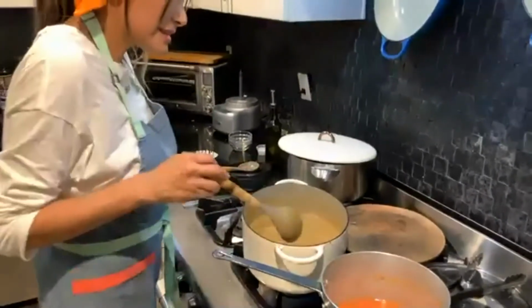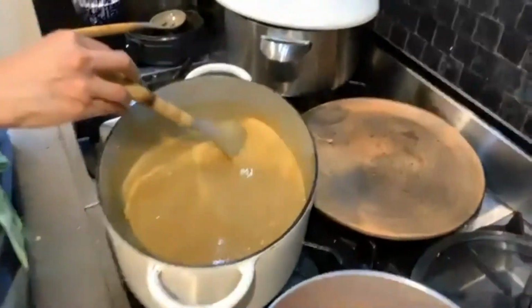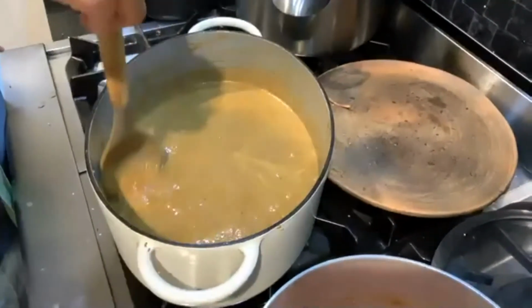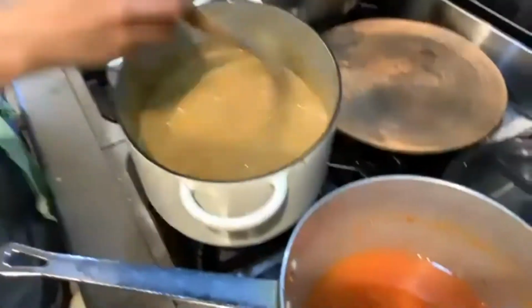And as you can see here, it's already changing colors a little bit. I don't know if you guys can tell. Oh yeah, but it's already a different color. I know we're losing light here already, but.